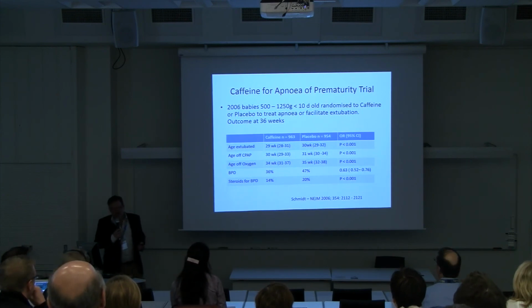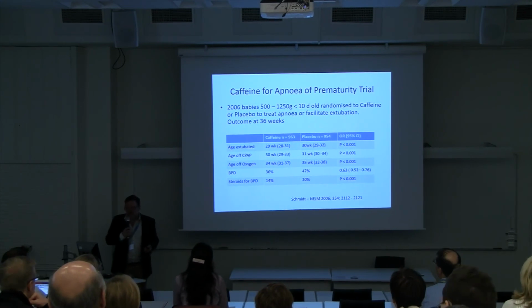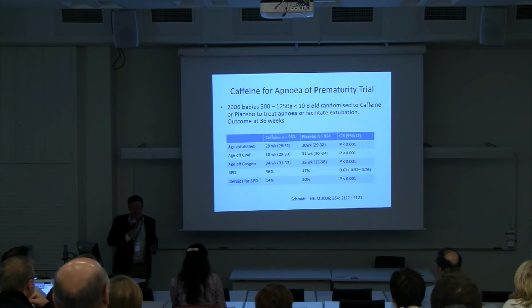Most of the data that we have about caffeine comes from the now 10-year-old CAP trial. And we all know the CAP trial was not a prophylactic caffeine study, but a study on babies who were showing signs of apnea of prematurity, or babies who were coming off mechanical ventilation. And babies who were randomized to caffeine came off the ventilator a week earlier, came off CPAP a week earlier, came out of oxygen a week earlier, and had less BPD.